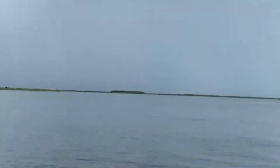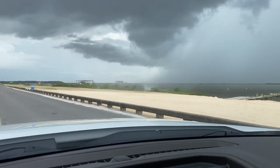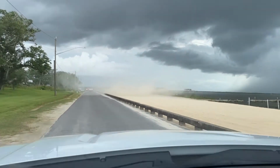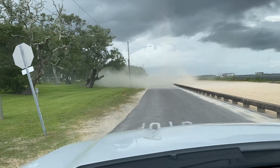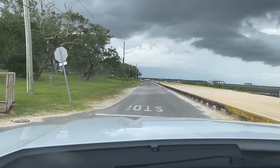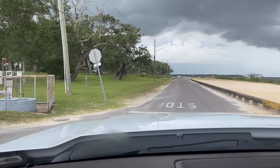Woo. Got some serious lightning popping. Water spout coming on land right in front of me. Crossing the road right in front of me. Absolutely unbelievable, man. It passed over right where I was at. Oh man, that's crazy. That's crazy.